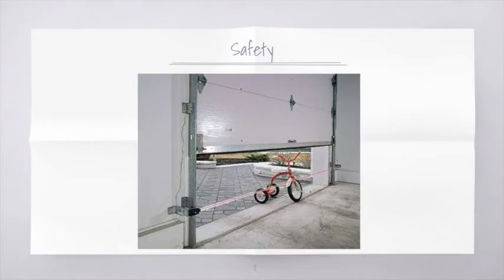The same types of lasers are actually used for safety all over the world. It can protect the garage door in the case of implements being in the way, but it can also protect a person. Garage doors have a lot of weight to them. And so if a person is in the beam of the laser, the garage door will not close. It protects a lot of people.